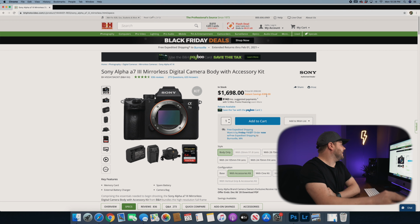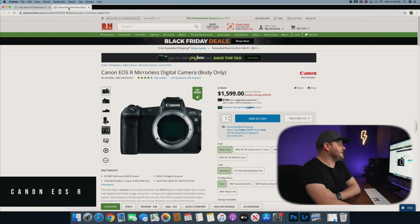So, second up on my list here is the Canon EOS R. You should know what this camera is by now. Pretty much everyone has used it. This thing is an incredible Canon. It's not quite as good in low light as the A7S III, but for a lot of people, there's that Canon look, that Canon color. If you want them, you kind of need to use a Canon. This one is, other than the R5 and R6, the next best Canon, I believe, in the line. And right now, with the Black Friday sale, you are going to save about $200.